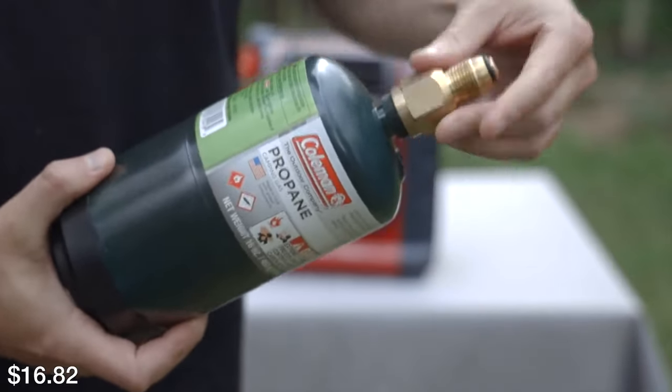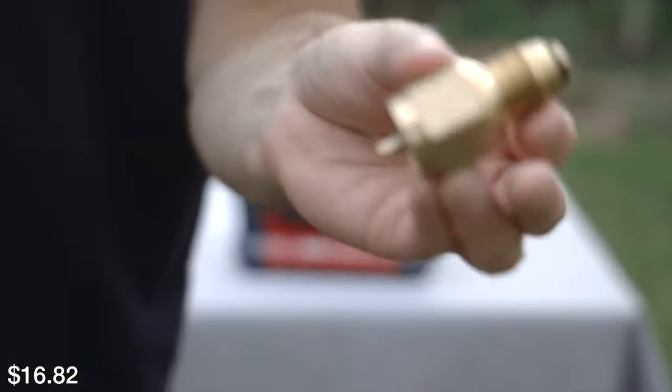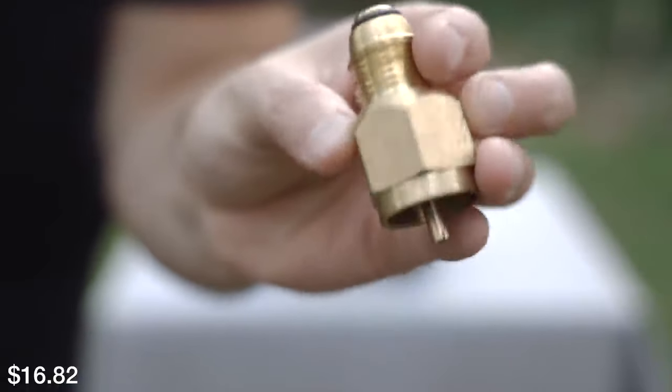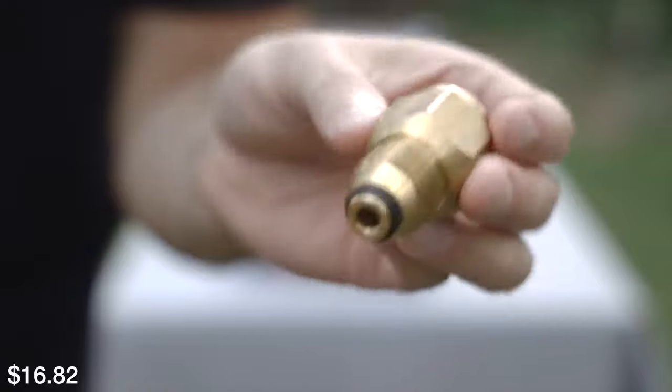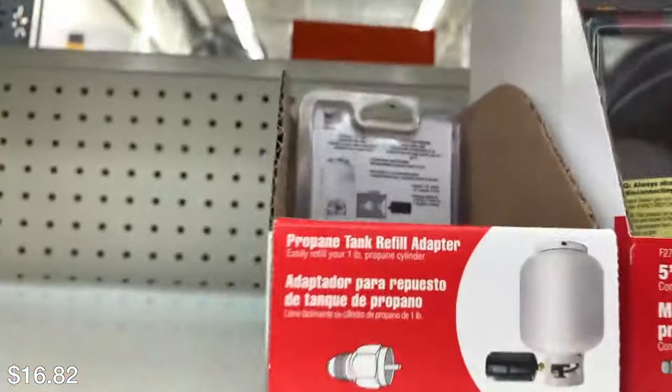Now, I'm not advising you do this. I do hear a lot of people say that this is dangerous, but I've been doing it for a while and so far it's saved me a ton of money. But you just basically connect it to your big propane tank and fill up your small one.